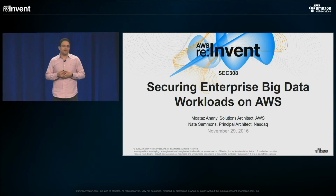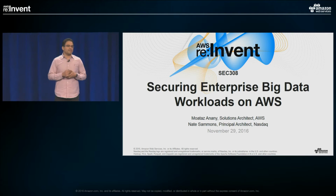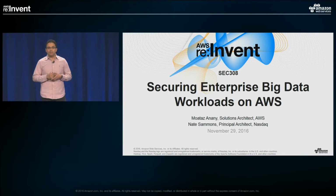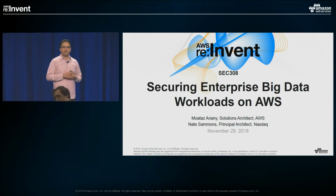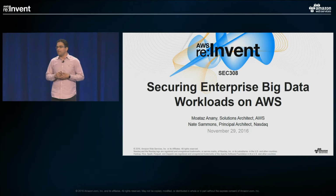But just as companies start making this transition, and after a lot of enthusiasm has been built, security often comes in as a reality check. Questions come up such as, what are the security controls that are available for us in the hybrid enterprise data warehouse? Will we be able to maintain or improve our security posture as we make this transition? This session aims to help you answer these questions and more.